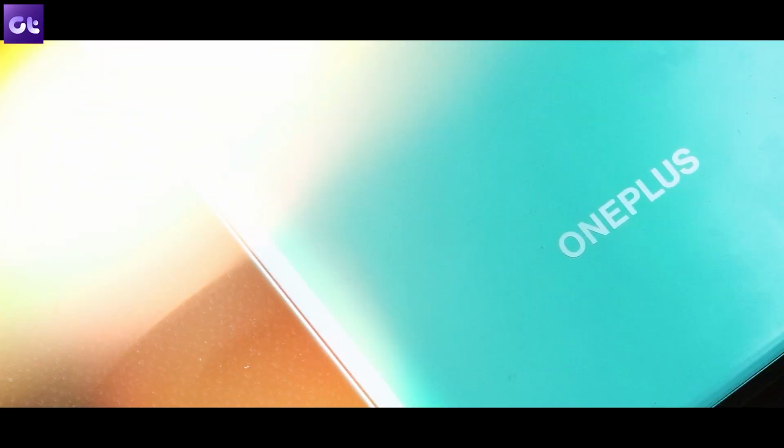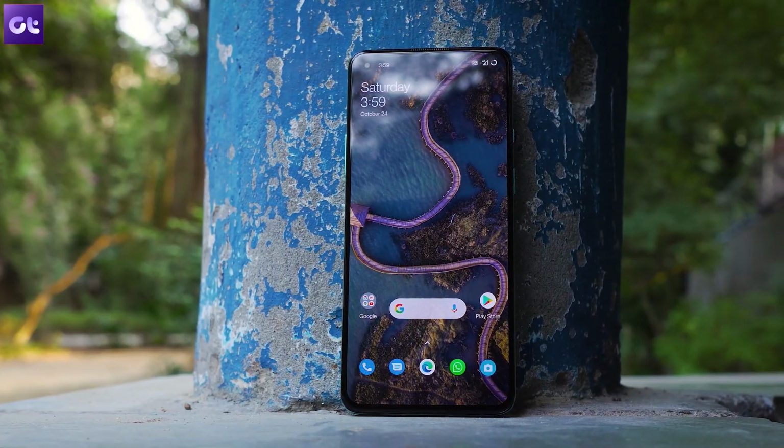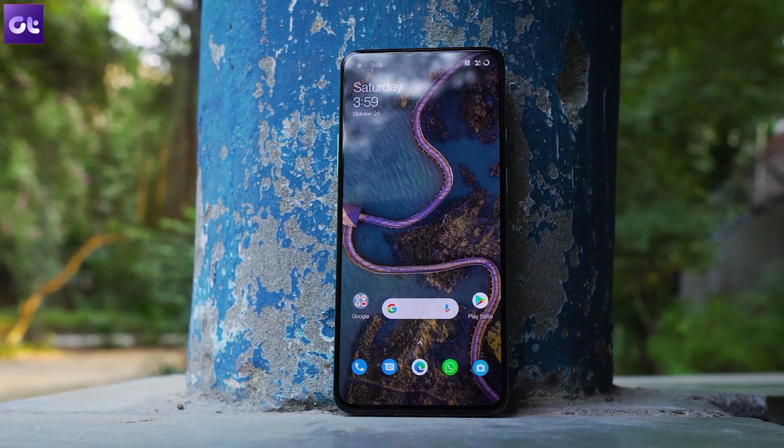Well, you just bought your brand new OnePlus 8T and it comes with the all new OxygenOS 11, which is fantastic. In fact, I already have a video talking about some of the best features about OxygenOS 11. But in this video, I'll be talking about some of the new apps that you should install on your OnePlus 8T right away to make the most out of the experience.